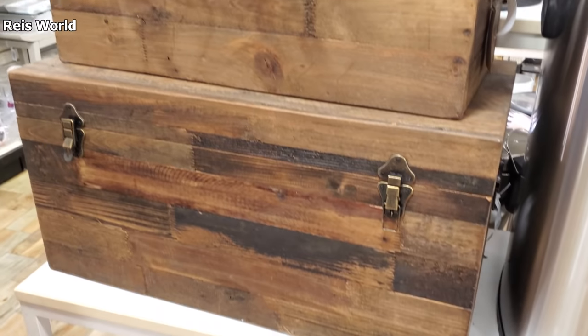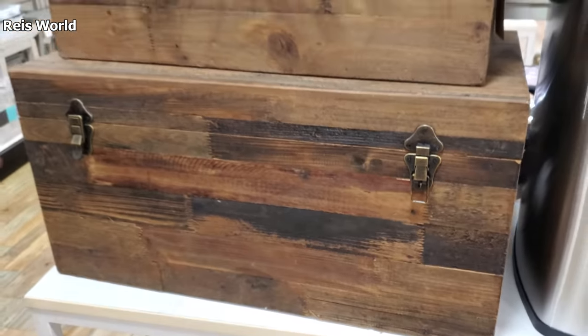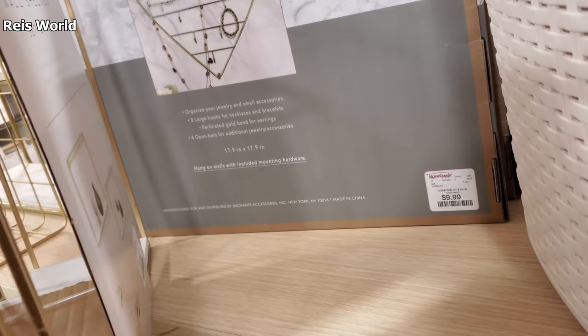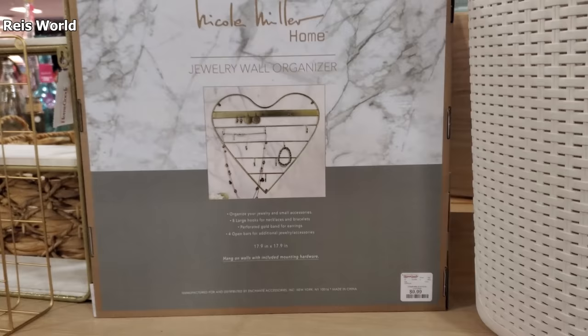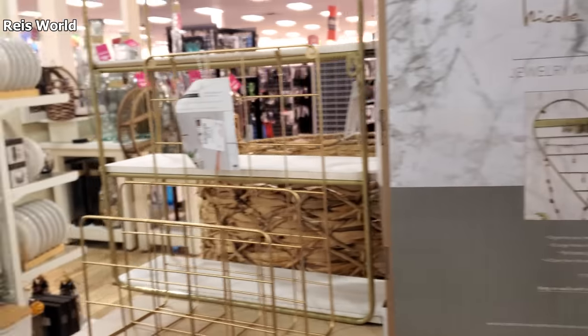$60. I'm not sure how much the large one actually is right here. $80. You will get two. Oh, these are nice too. For $20. Oh, look at this heart one. Little jewelry holder organizer. That is by Nicole Miller, and that is only $10. I shouldn't have grabbed this down. I can't put it back up.